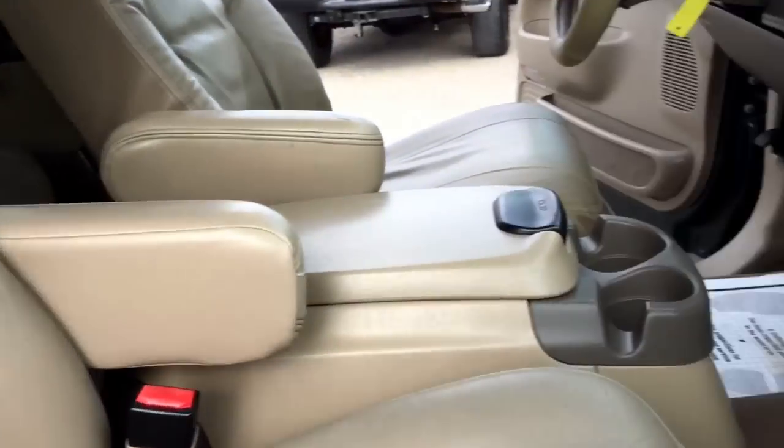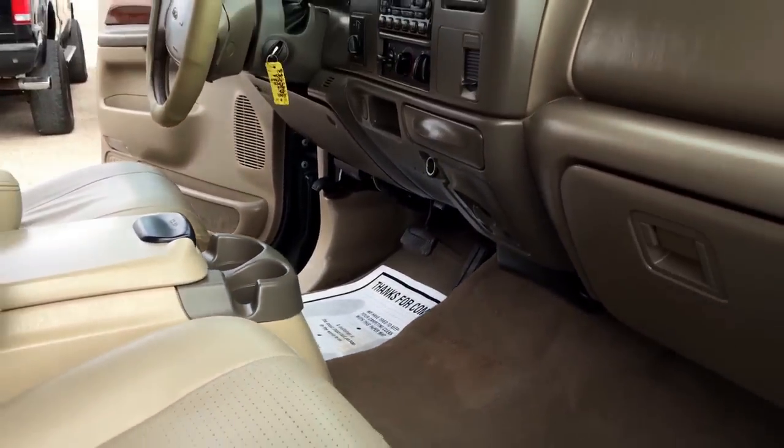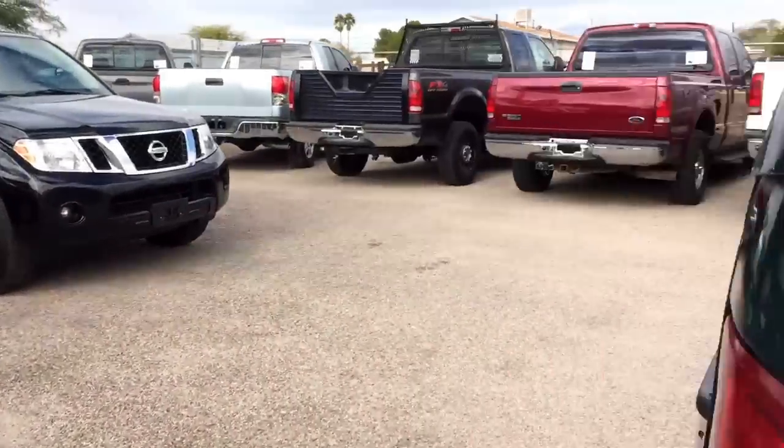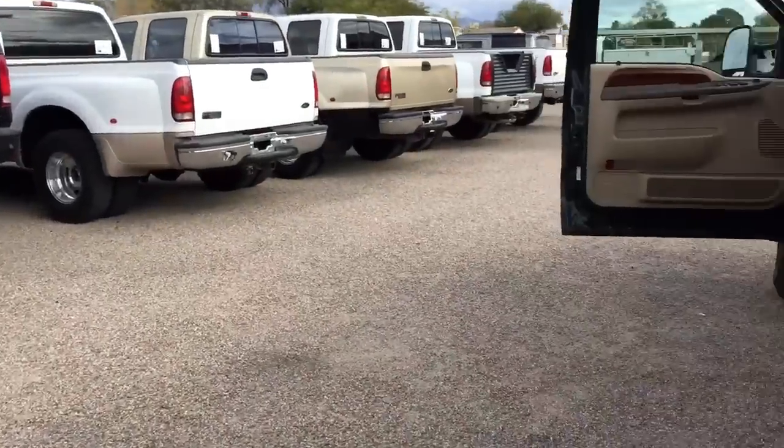This seat's in really good condition. The driver's seat was a mess. So we had a correct color leather slip cover, they called them, and put it over the driver's seat.